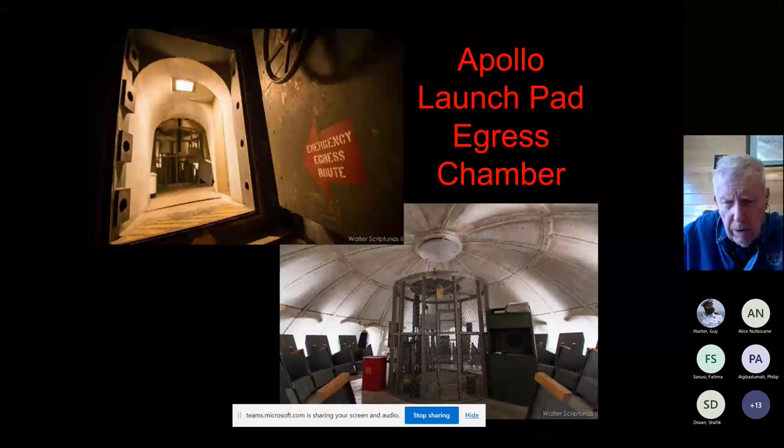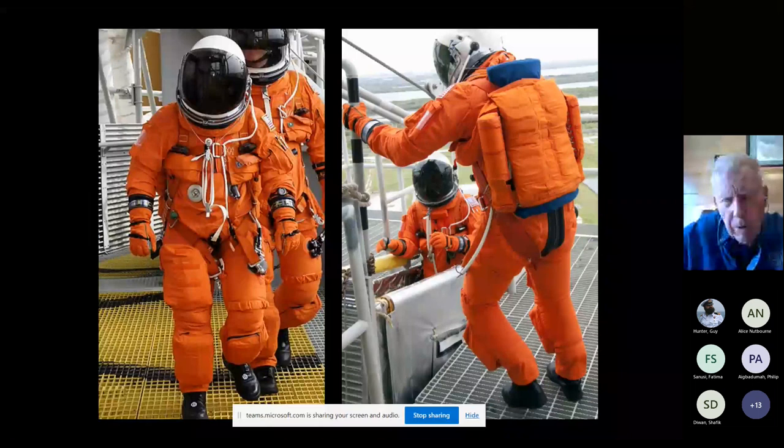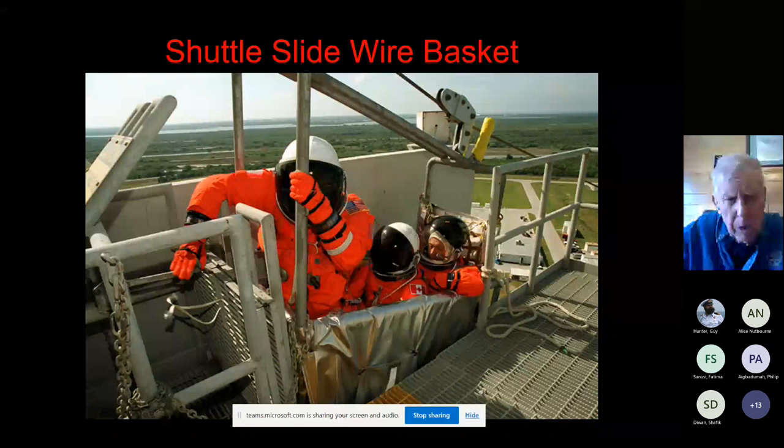In the shuttle program, they had a ground egress either with an elevator or slide wire baskets, and the crew in their full crew escape suits would go to these slide wire baskets that could hold three crew each. And there were seven of those, so you could carry 21 people. So you could take the astronaut crew, which is usually up to seven, and also the closeout or pad crew. And those were tested for every terminal countdown demonstration test in the shuttle program.